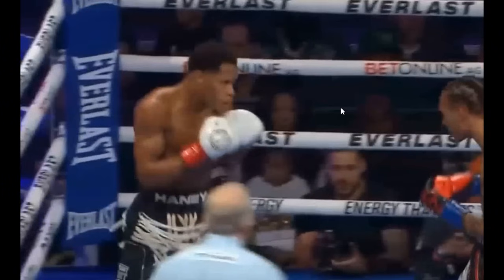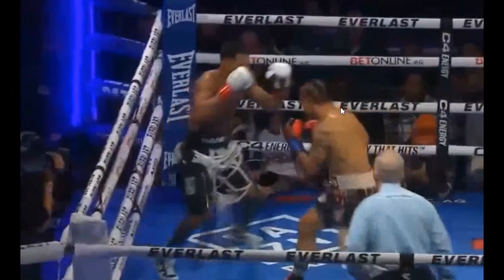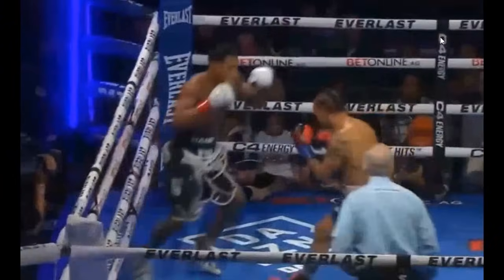Like in this sequence here, he makes it. He's almost got the ring cut off, but he starts again taking that step to the inside here, and just allows Devin Haney to circle out. He has no opportunity to follow up, and look at him even getting stuck, falling off balance here.